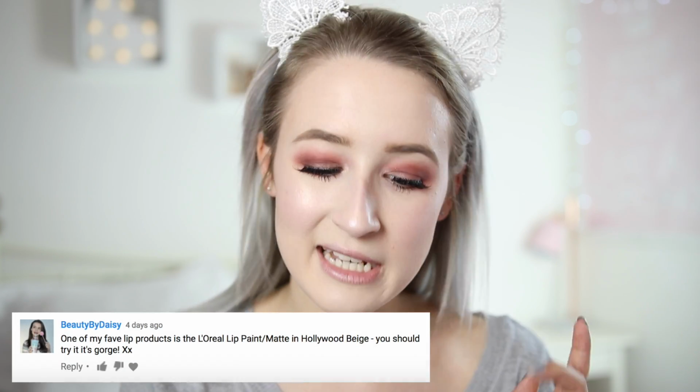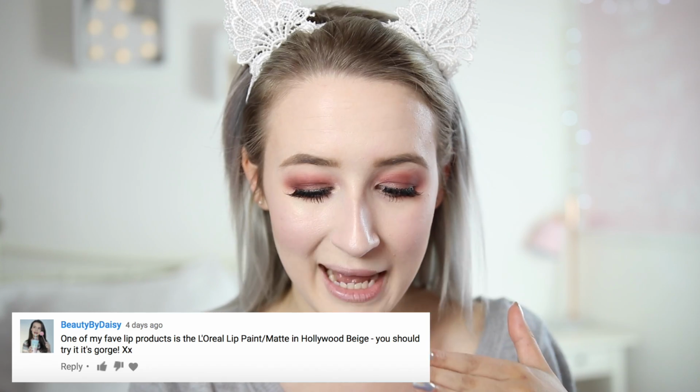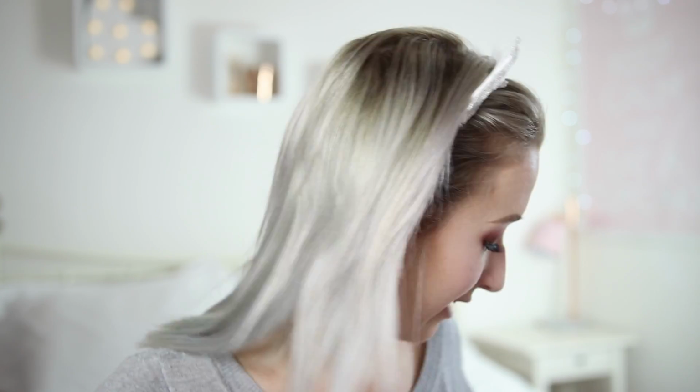So the very last comment that I have is from Beauty by Daisy, and she says one of my favourite lip products is the L'Oreal Lip Paint Matte in Hollywood Beige. You should try it, it's gorge. Now I've had to beat around the bush a little bit with this one because I have the product but I could not find the shade Hollywood Beige and I really wanted to just get this one. I hope you don't mind that I've picked a different shade, but I have still picked a L'Oreal Lip Paint Matte product, in the shade Nudist, and I believe this is a new shade, so I thought that would also be quite good to try a newer shade.